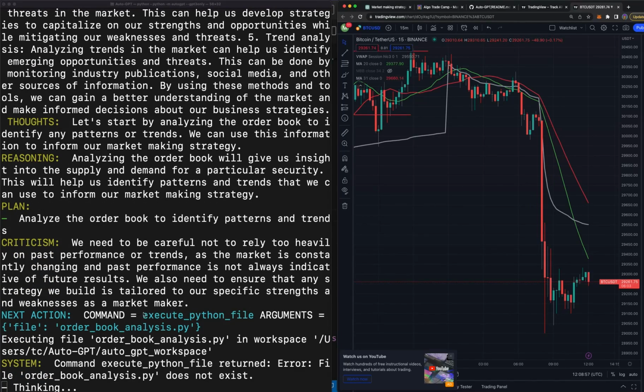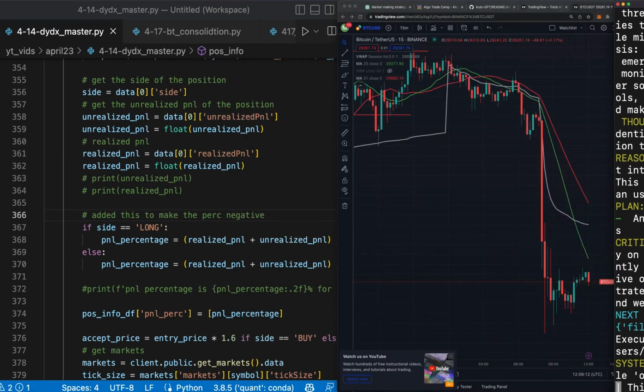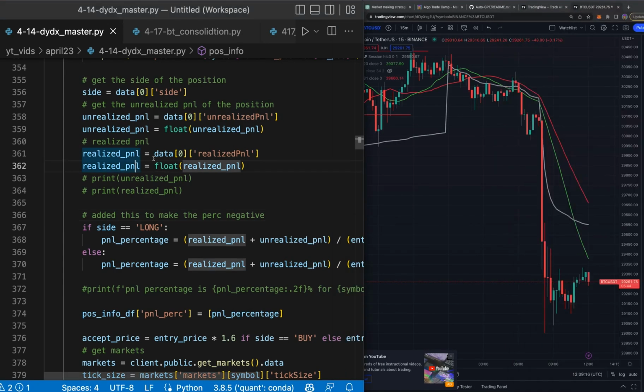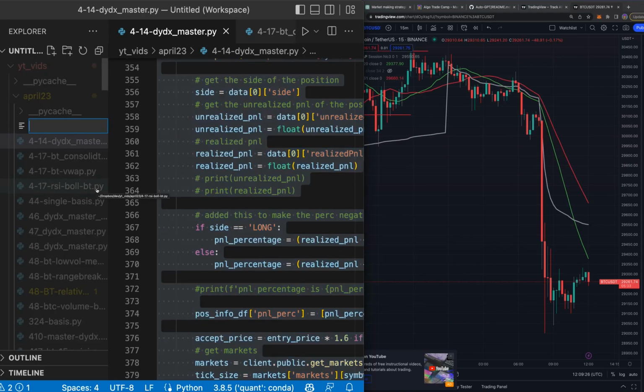And then you can see the next action is to execute a Python file. Arguments are this. So now it's going to go into some coding, it looks like, which is pretty neat. But while this is going, I want to actually code some stuff today. So you can see AutoGPT is now working for me while I work with ChatGPT to build a market maker. So we're going to do that here, and I'm going to copy over this file, and I'm going to let that run and see if that does anything while we build out this market maker, or these functions at least.